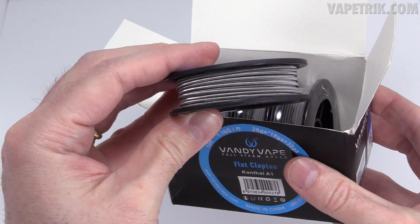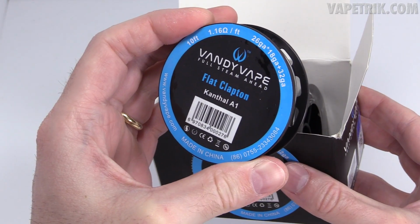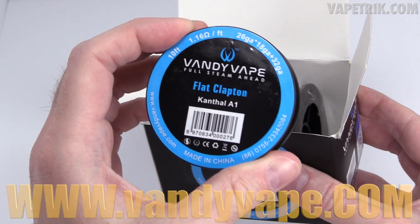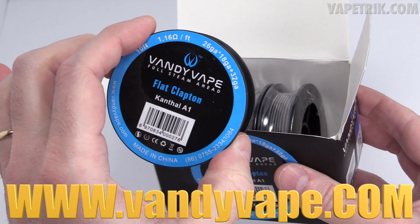But the roll that I'm going to be using today, and it's all the same roll, is this A1 Fuse Clapton. It's 10 feet of it. Check it out. 26 gauge, 18 gauge, and 32 gauge Fuse Clapton, A1 Fuse Clapton. VandyVape.com, baby. Beautiful stuff. Absolutely gorgeous. Again, they offer a whole multitude of different wires.